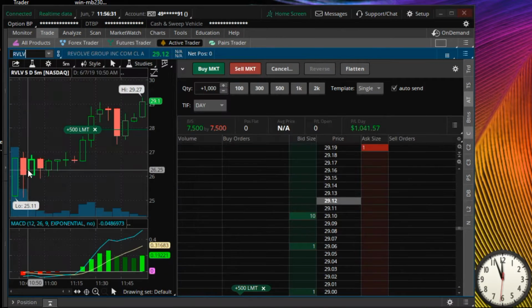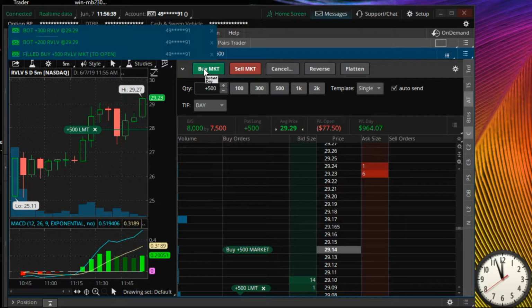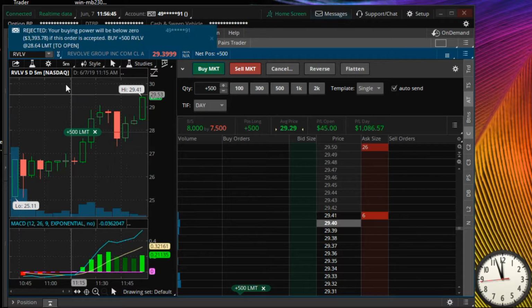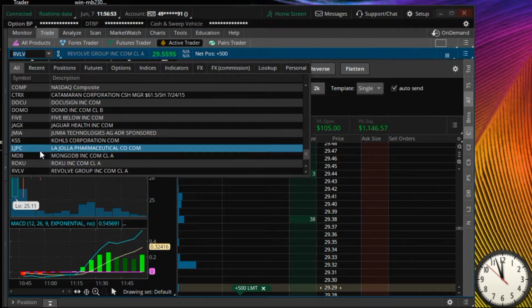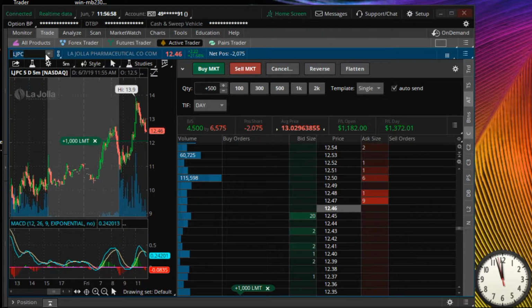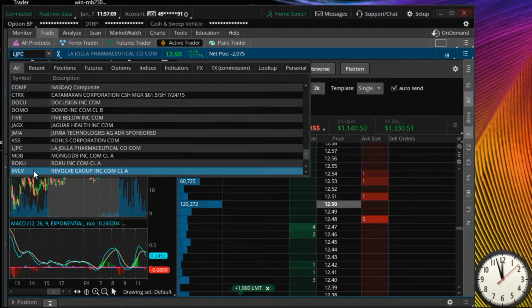Oh, look at that. Revolve. It's at the high. So what does that mean? Does he want to go 230? Wow, that's a huge move. Okay, I guess I have no more buying power, but that's fine. Yeah, it's really moving. When you're trading two stocks, it's hard to keep up, you know? So that's why I missed that Revolve run.